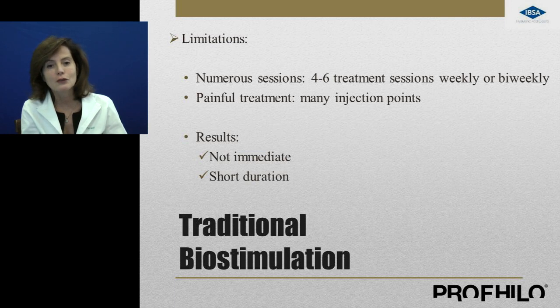Another important limitation, which is perhaps the most important one for the patient, is the soreness from the injection and the fact of having to make many injections on the face, and therefore we have more injections, more pain, more chance of bruising or hematoma, which the patient will have to hide with makeup, and in some cases a few days must pass before the skin returns to normal. So, for us, this is a limitation.